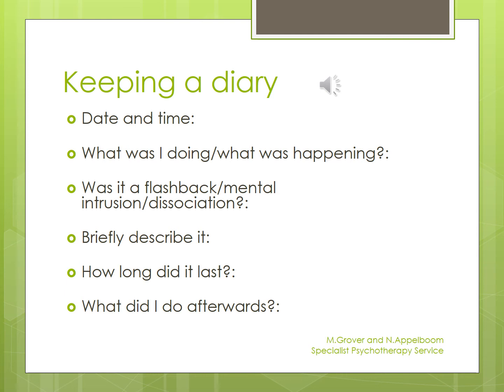Then try to briefly describe this. People often find that their mental intrusions and flashbacks tend to be about particular aspects of their traumatic experiences rather than just random. Again, this is useful information for you to know and understand now and in terms of your future treatment that you might have.